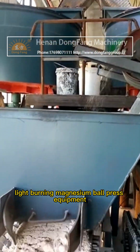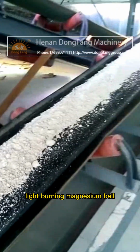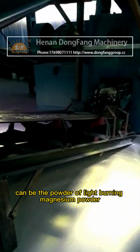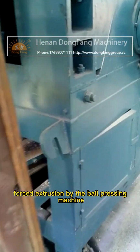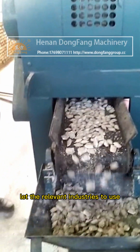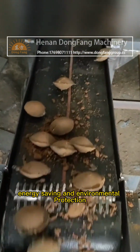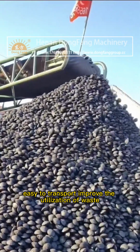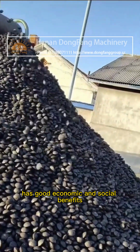Light-burning magnesium ball press equipment application range. The light-burning magnesium ball pressing machine can take light-burning magnesium powder and force-extrude it through the ball pressing machine. After forming, it can be used by the relevant industries. The light-burning magnesium ball pressing machine is energy saving and environmentally friendly, easy to transport, and improves the utilization of waste, with good economic and social benefits.